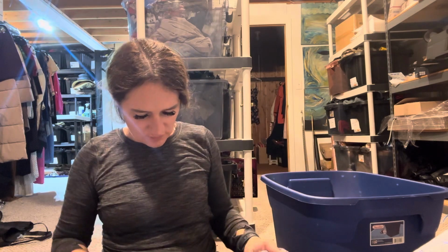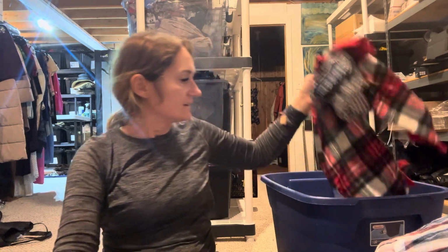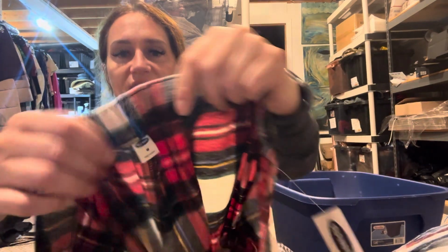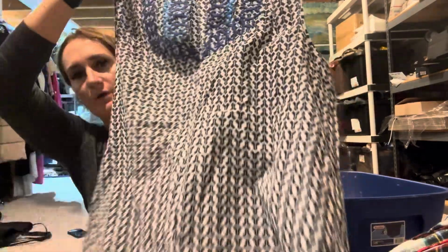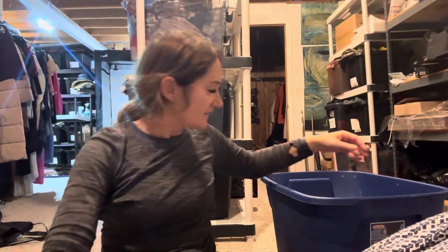Another button down, Cut From The Cloth, a plaid, large, long sleeve, going into fall. I don't have that listed for a ton, but it is listed. This is photographed but not listed. Old Navy, new with tags, a flannel, jogger style PJs, also photographed but not listed. A J. Crew embroidered blouse, very nice career. I think that's cotton.